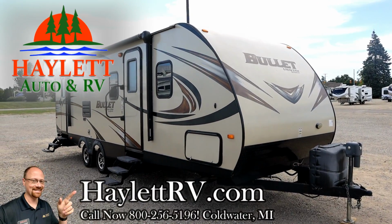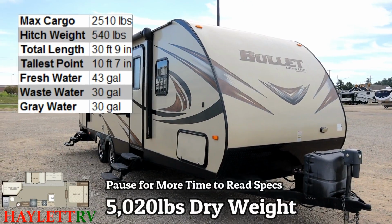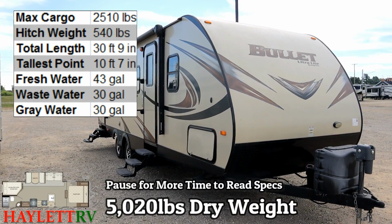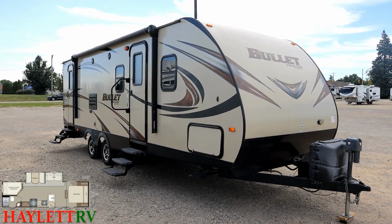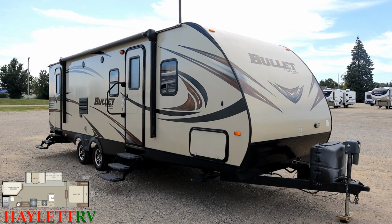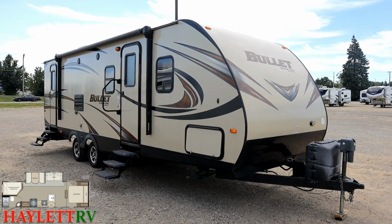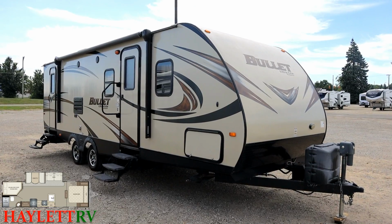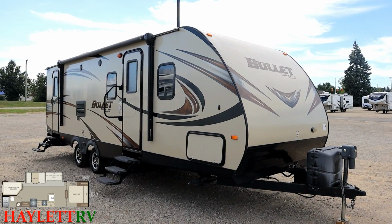Only 5,020 pounds? Crazy lightweight. A 272 Super Slide half-ton towable Bullet bunkhouse coming in on trade here at Haylett RV of Coldwater, Michigan, complete with direct entry bathroom door there in the back. If you're trying to get out of the old family pop-up, or you want to get your first camper, or you have a limited tow capacity, you need a little more space, this is going to be a good fit for all those situations, and you're getting it at a used budget instead of a new one.